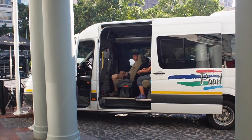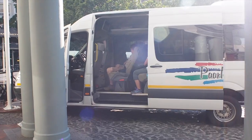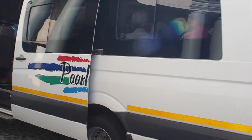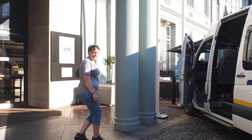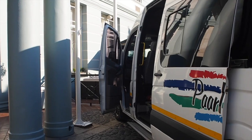This is the first day of our tour, and this is our lovely van, and we're just about to leave for a tour of Cape Town and then heading toward Kirstenbosch National Gardens and then down to Boulder Beach where the penguins are. And that's Dee, who is our group leader. And we're just getting ready to set off.